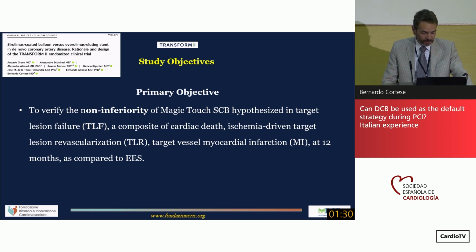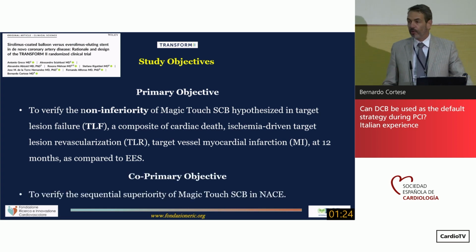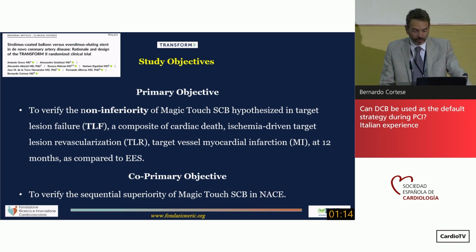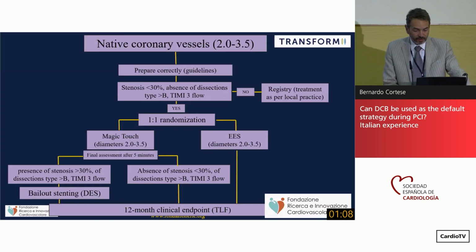study. This is a non-inferiority trial with a clinical endpoint. The primary endpoint will be target lesion failure, and the co-primary endpoint will be NACE, where we hypothesize the superiority instead of the non-inferiority of the DCB. And then we will follow up these patients up to 5 years. This is the flow chart.